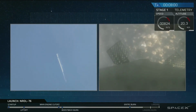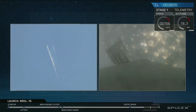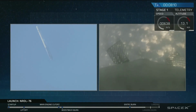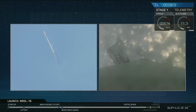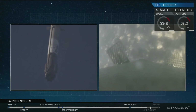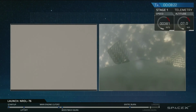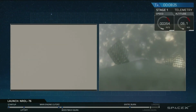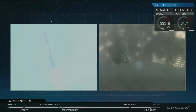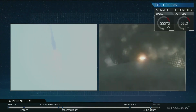That landing burn is going to take us from going about 1,000 kilometers an hour right down to 0 on the surface of Earth. Landing legs will deploy about 10 seconds before landing. Stage 1 just passed through the transonic regime. Landing burn startup. And landing burn has hit startup, and we have ignition.